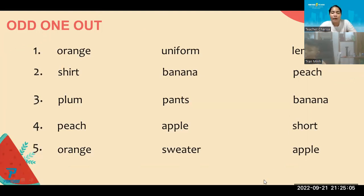Okay, odd one out. I will give you example number one so that you will know. Odd one out: choose the one that is different from the group. Okay, go. Number two, try to answer. What is your answer for number two? The different one. Circle the different one.